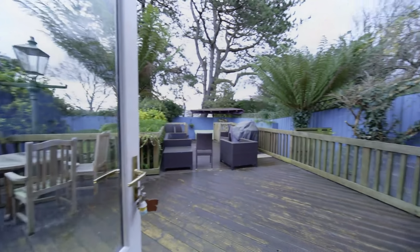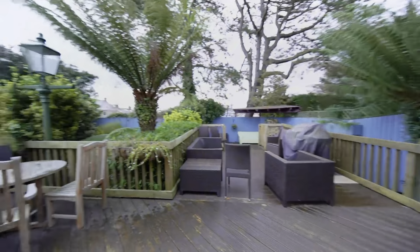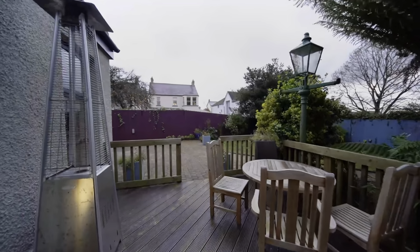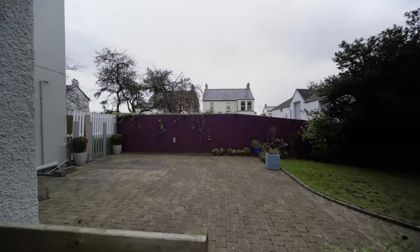Double doors provide direct access from the dining area to the rear decking area for entertaining or relaxing. The lower ground floor is completed with a spacious WC cloakroom, a utility room, and separate access to the rear garden.